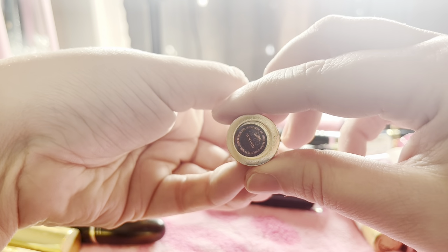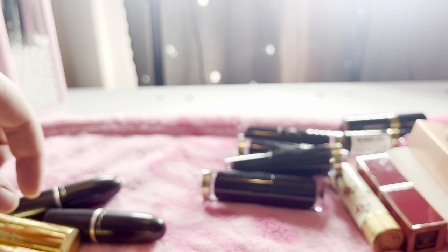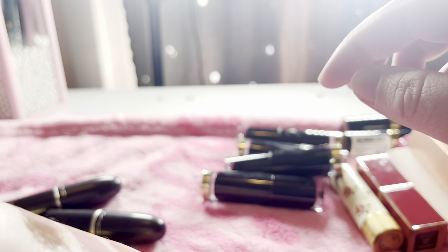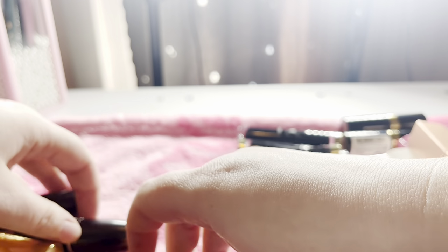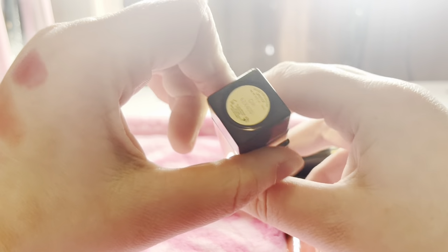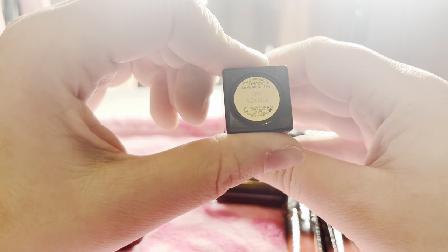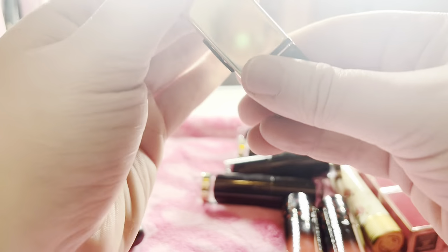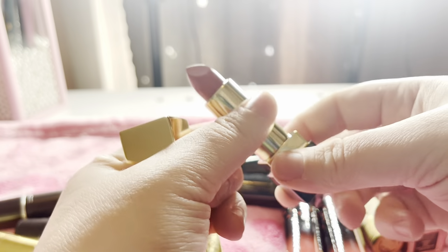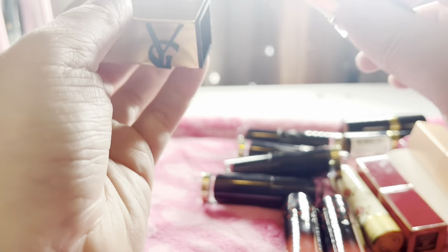I do have this Charlotte Tilbury lipstick in the shade Kim KW. We're definitely holding on to that. I also have these two from the Glam Light Chucky collaboration. We're gonna hold on to these as well. I have this one by YSL, and this is in a shade that I don't know, but regardless, it's a very pretty red color. I am gonna hold on to this.